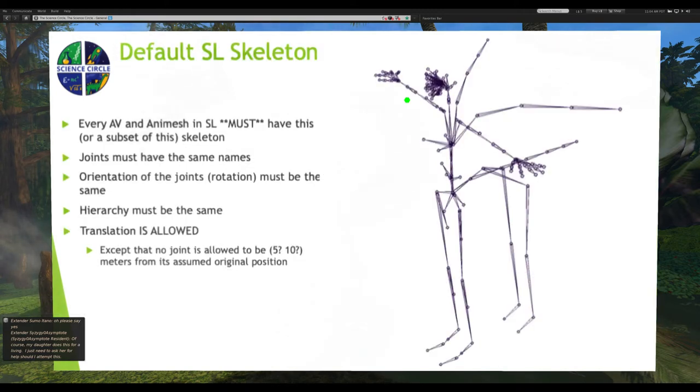So when I first animated, I built a skeleton of 60 joints from head to tail and animated it in Maya, and it looked great. I thought, wow, this is easy. And then I learned that every animesh and AB in Second Life has to have this default skeleton. You can't have a custom skeleton. So this is sort of a pretty annoying thing.